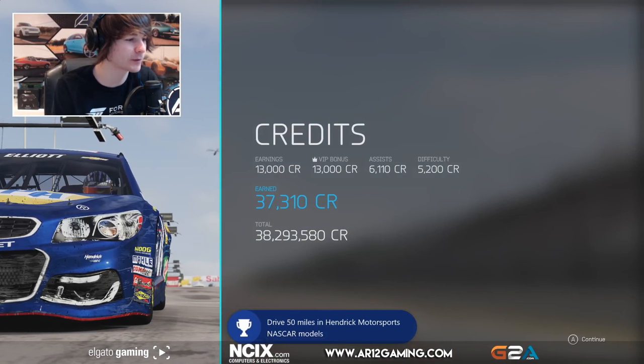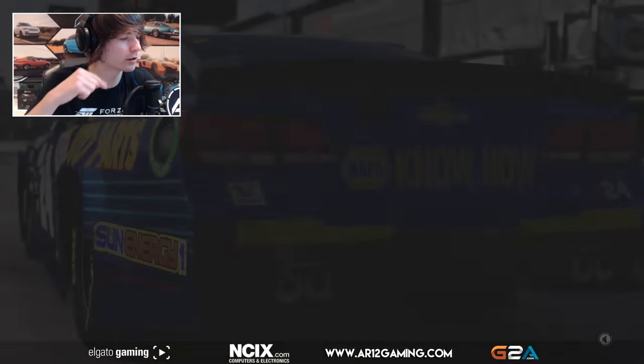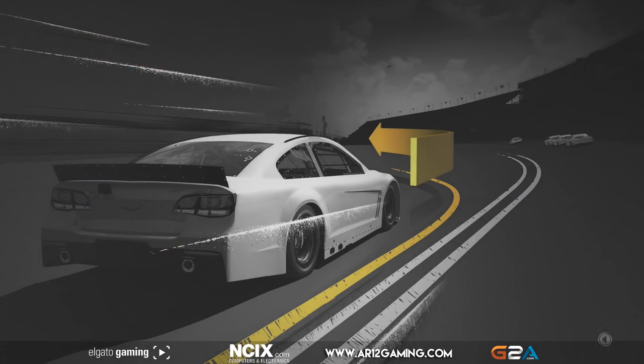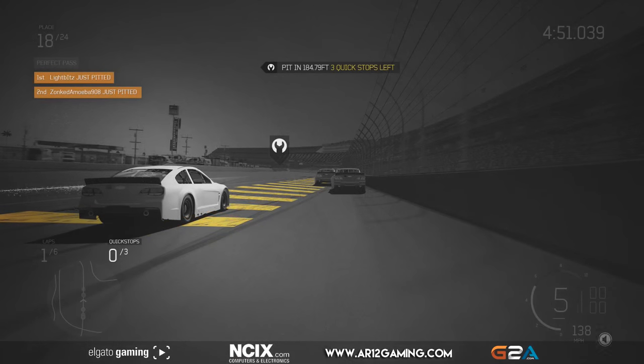Drive 50 miles in Hendrick Motorsports NASCAR miles. Thanks, man. Okay, yeah. What are these quick stop races? I want to know what these are. Races require each car to visit the pit lane at least once to meet the race objective, shaking up the race order and introducing a new level of strategy to every race. Pay attention to the updated HUD that shows how many stops are required, which drivers have used their quick stop, and where to enter the pits.